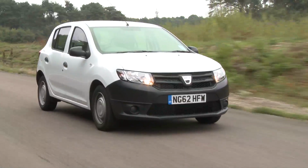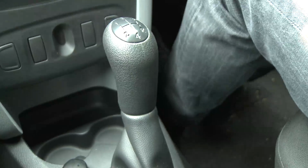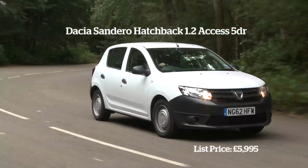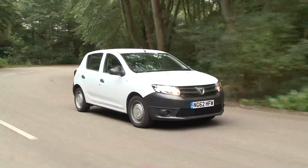It's pretty clear that Dacia hasn't just saved money on the visible stuff though. There's not much in the way of insulation. You get the 1.2 litre petrol engine up to motorway speeds and it makes quite a bit of a racket, and there's a fair amount of wind and road noise as well. Now, despite this, it's actually pretty quiet at lower speeds, and the soft suspension means it copes well with potholes. It does, however, result in it bouncing a bit over the bigger bumps.